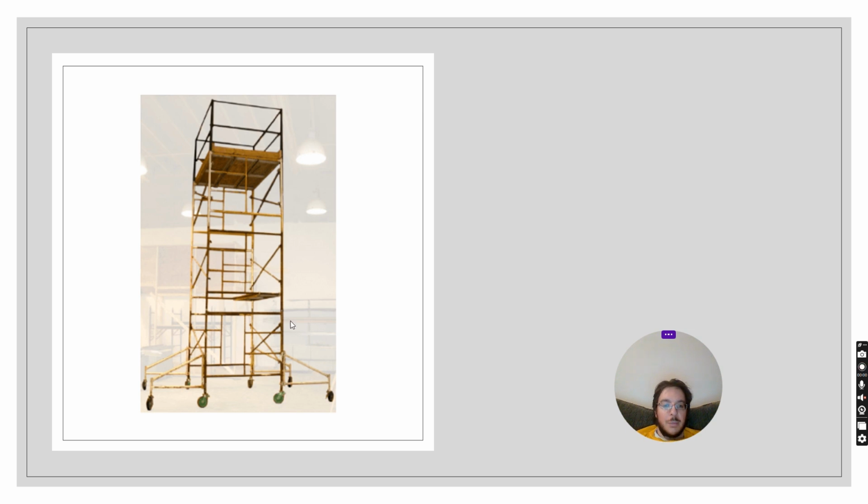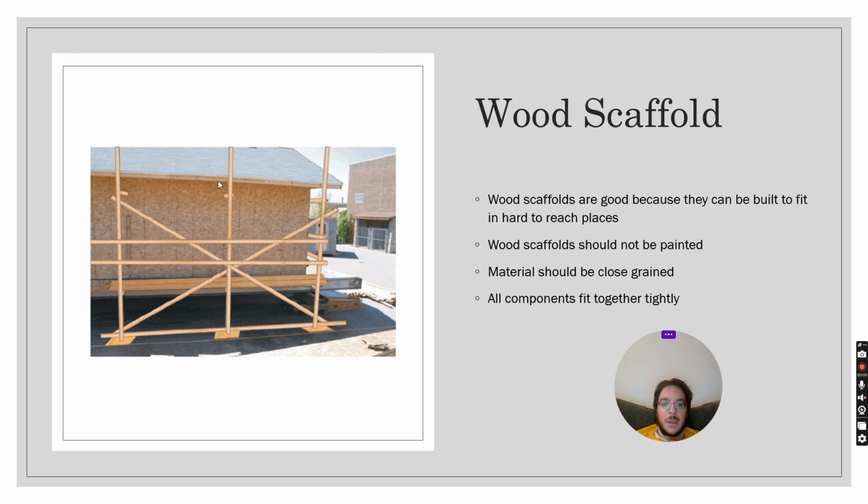So here's an example of a rolling scaffold, and it's got a guardrail, so somebody can work up top and another worker can move the scaffolding while this guy is still working, and that way he can stay. He doesn't have to get down and move the thing. He can just stay up there.